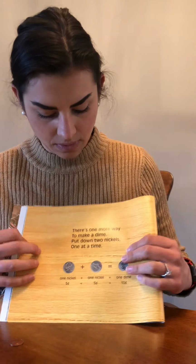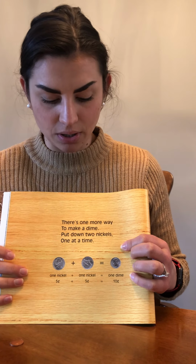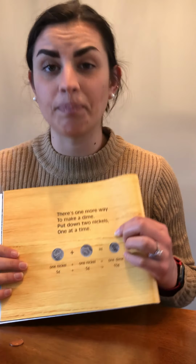All right, there's one more way to make 10 cents. I'm going to give you a minute. See if you can guess what you need to make 10 cents. You need 2 coins to make 10 cents. Okay, let's see what the book says. There's one more way to make a dime. Put down 2 nickels, 1 at a time.